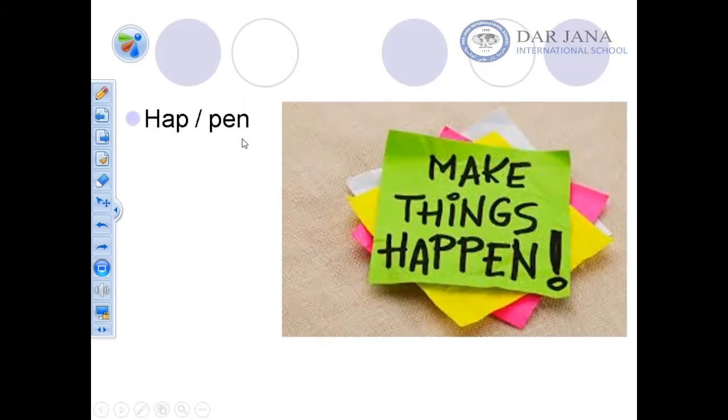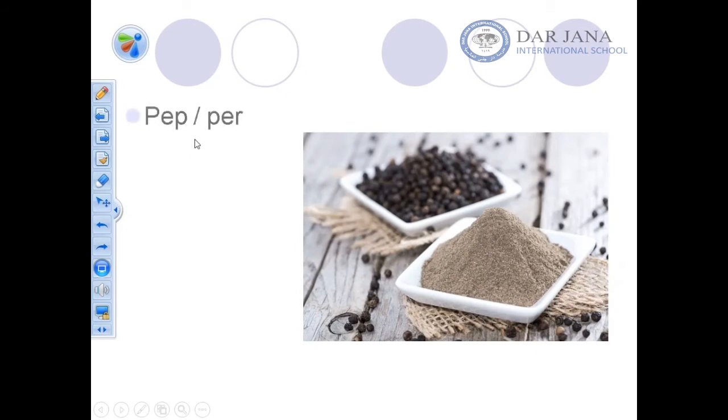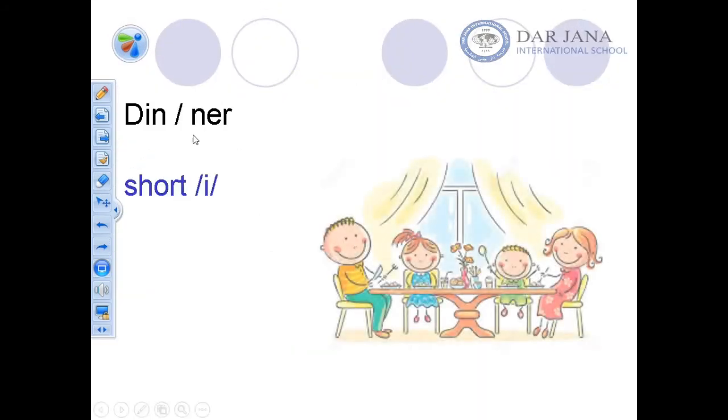The next word is happen. Happen. Also, it's made of two syllables, and in the first syllable we have the short A. Now the word pepper, which is a kind of spice. Pepper. Now this word has in its first syllable the short E sound. Pepper. Dinner. Dinner. So here we have two syllables, and in the first syllable we have the short I sound. Dinner.